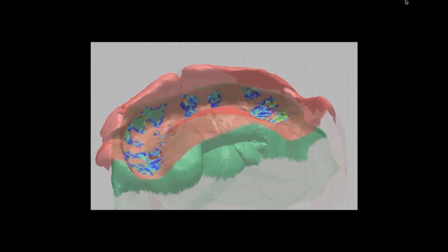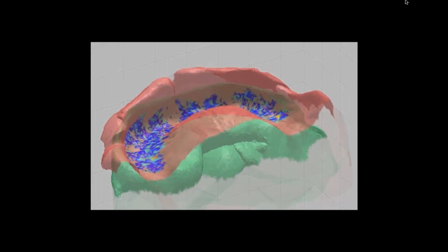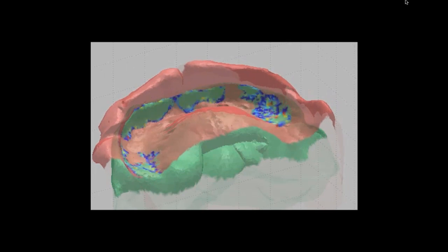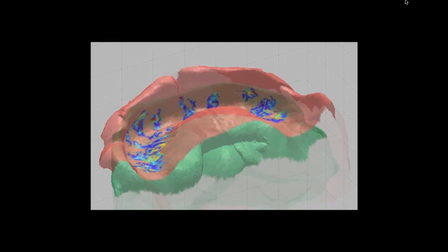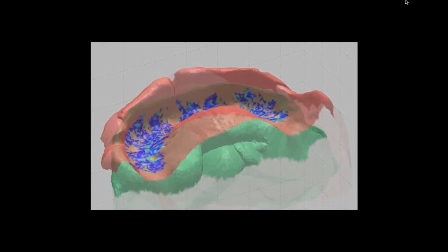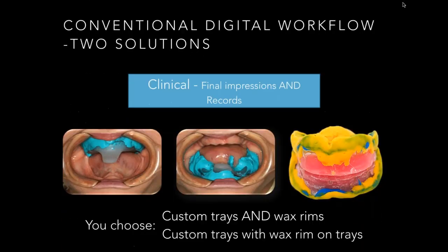They would take your final border molded impression, and then they take your secondary record, whether it's a Gothic arch type of tracing device, whether it's a wax rim that you've simply relined and made all of your marks on, and they can take those two completely different records and merge them digitally. So for many doctors who are new to digital dentures, I suggest this is the easiest way to start, because you're using the same clinical steps and skills that you've always done. It's just that you've combined it into one visit.